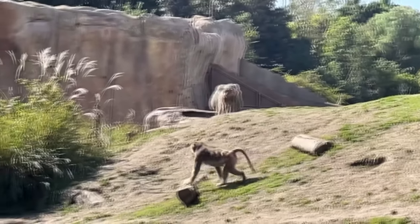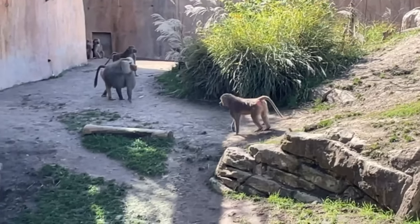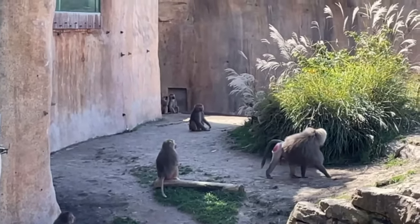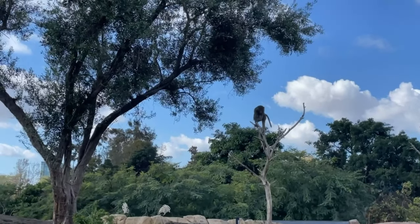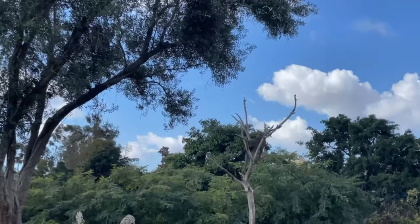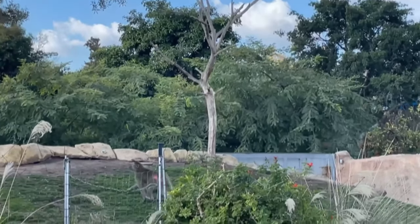These baboons travel in troops of up to several hundred individuals in the wild. They can be found in large numbers in Ethiopia, Somalia, Yemen, and Saudi Arabia. These baboons are primarily plant eaters, but also consume bird eggs, small mammals, and carrion, as well as insects.